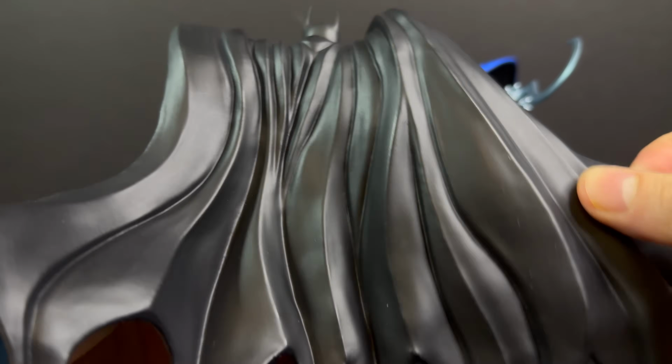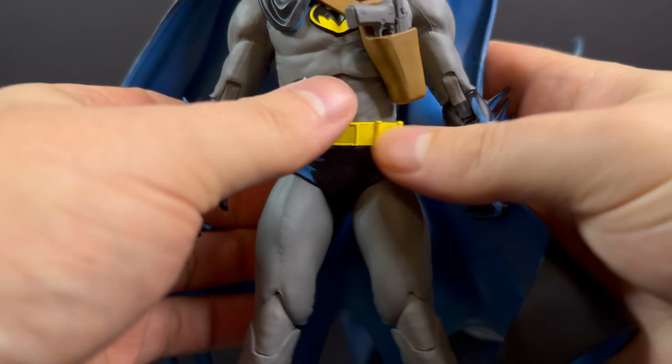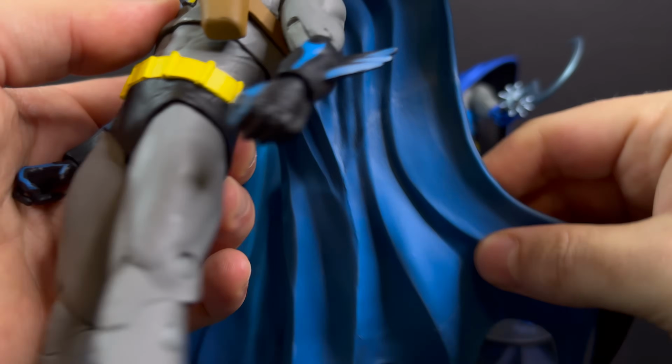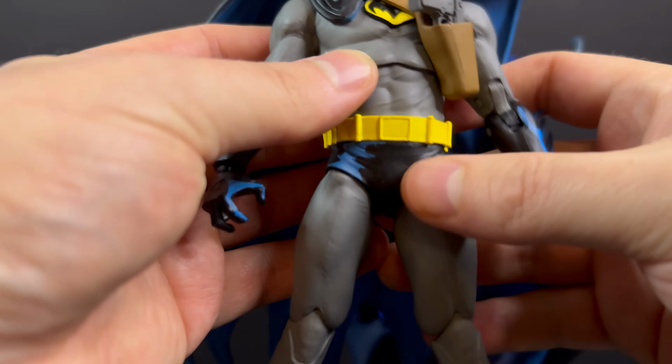That's really what it is. It's that Todd McFarlane artwork. So I'm not complaining about the cape. It's actually black on one side, blue on the other. It's fantastic. I love the cape. Let's just leave the cape alone, but it does make him incredibly back heavy.